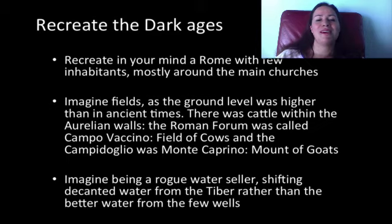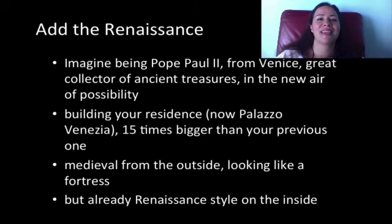Imagine being a rogue water seller. There was no more water from the aqueducts, so they really all needed water, which was either from wells or decanted water from the Tiber. The better water was the one from the wells. The rogue water sellers were selling decanted water from the Tiber rather than the better water from the wells.